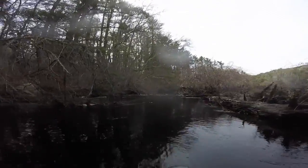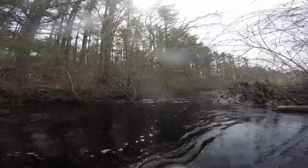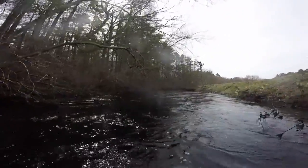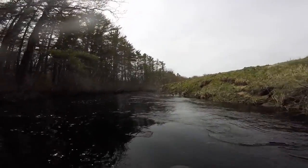Just cruising along, enjoying the nice day. A lot of birds, titmice, chickadees, crows. Oh, brother crow. He loves the bogs.